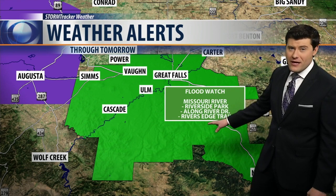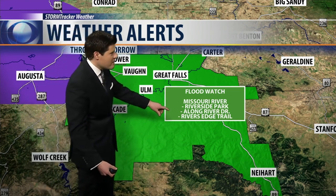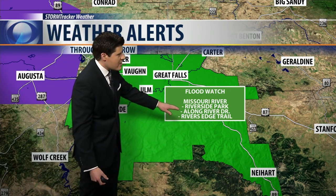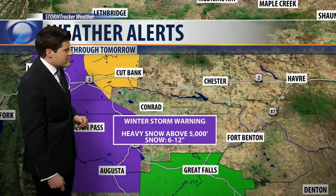Along the Missouri River, we actually have an ice jam, and what that ice jam is doing is, we've had a lot of freezing and thawing, so that ice has really started to break apart and kind of dam up, which causes flooding behind that ice jam. So with that said, Riverside Park, an area all along River Drive, and then the River's Edge Trail, those are going to be all areas that could experience a little bit of flooding with this ice jam.